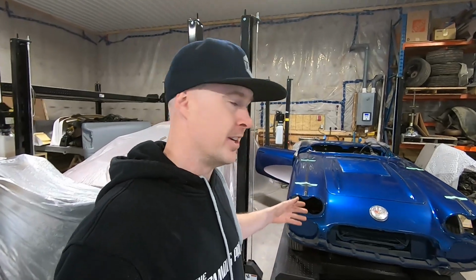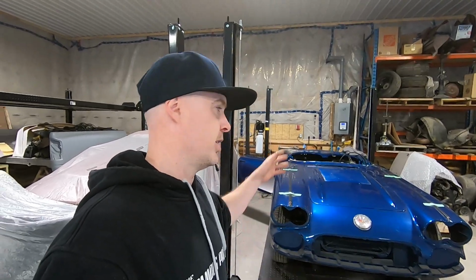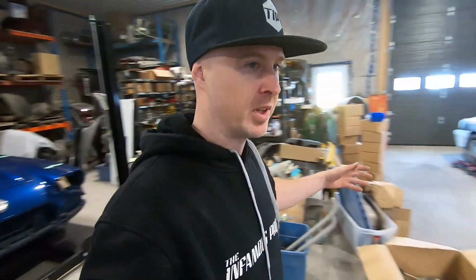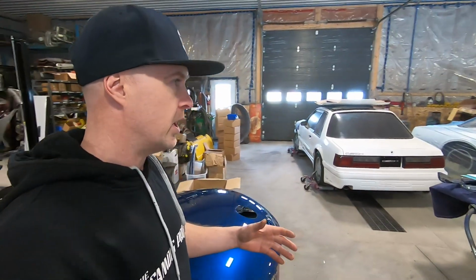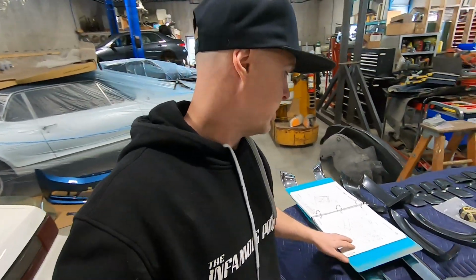So here it is. It's probably going to be a lot of time here. Not sure how much of it I'll be able to capture, but I will share as much content about this car with you guys as possible. You can see the trunk lid here. It's looking pretty shiny.